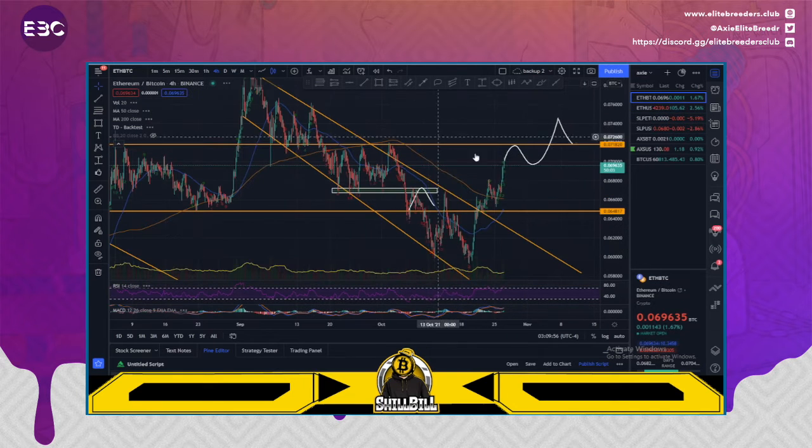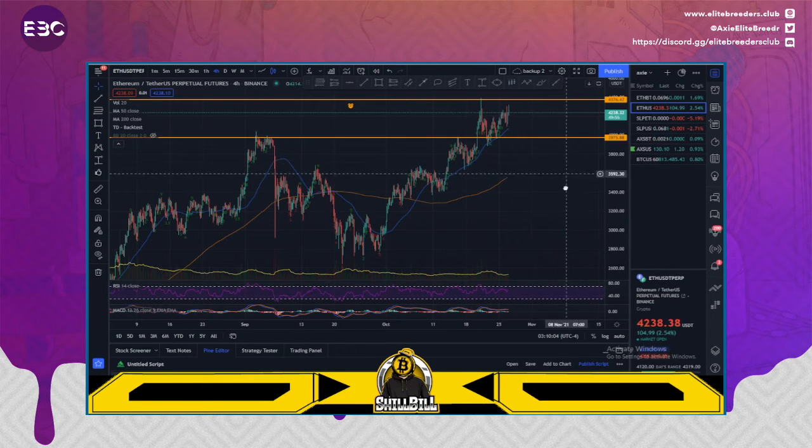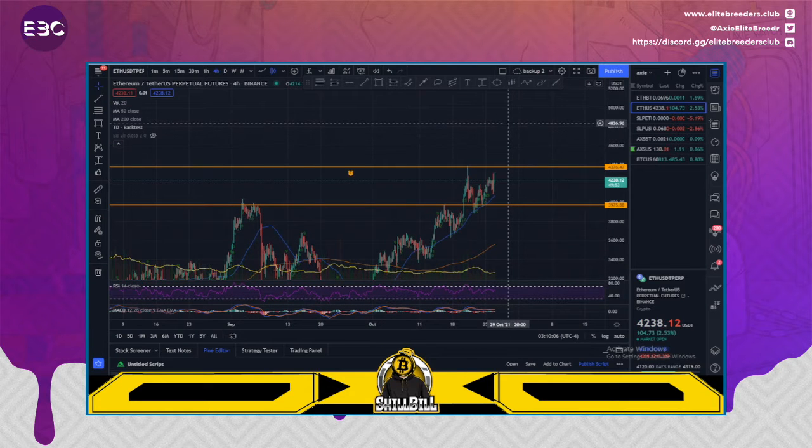So the BTC pairing is probably going to be the thing that pushes it. If this can get up and come back and push through here, you should see that ETH USD pairing start closing above the 43.76 mark.